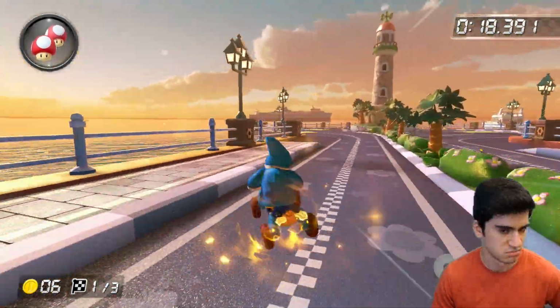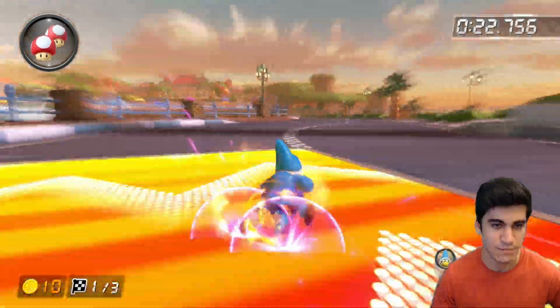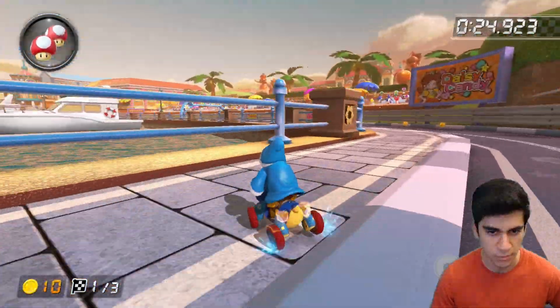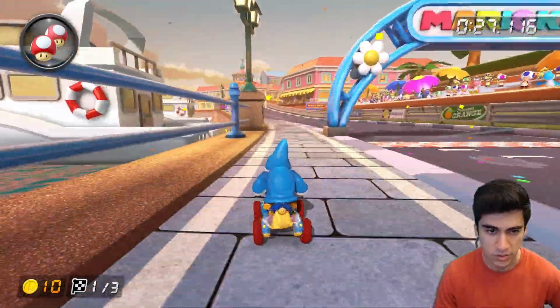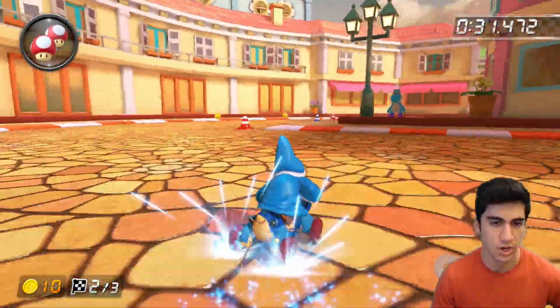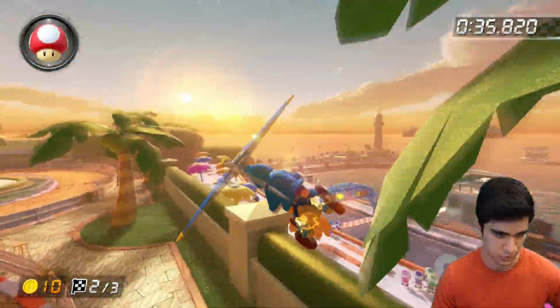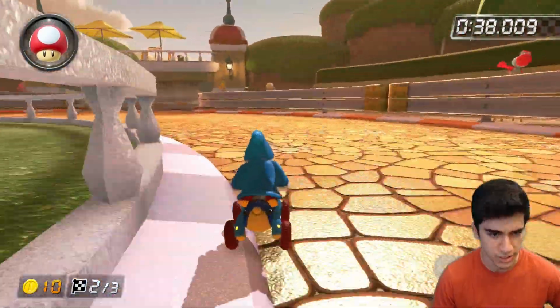Anyway, 1, 2, 3 coins. Turbo? Yeah, nice. This is the classic Teddy Buggy Crimson Slim 200cc combo that combines the speed of Mach 8 Crimson Slim with the mini turbo situations of Teddy Buggy and a medium weight character. Great strat, motion glider shenanigan there.